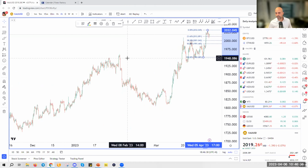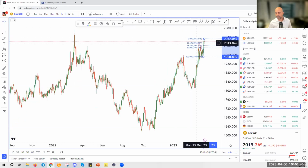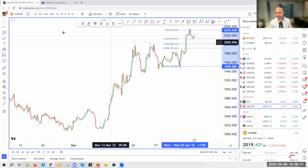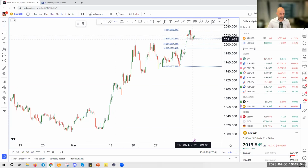Let's see if it intersects with any other point. No, it doesn't really intersect with anything. I think it's a bit too far. Let's see on a daily chart if this 23.6 overlaps with any other candles. No, it doesn't, so that's a bit too far. So based on the Fibonacci retracement, we can identify this as our first support level.